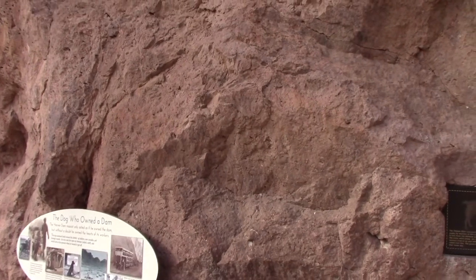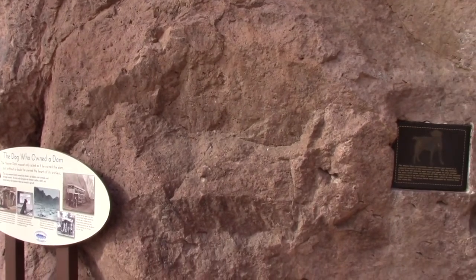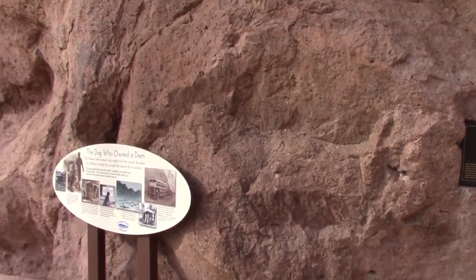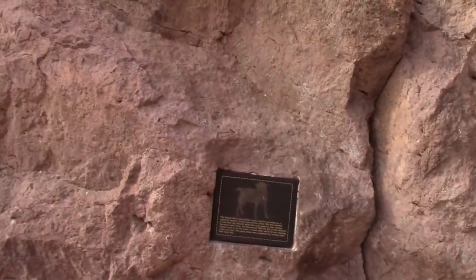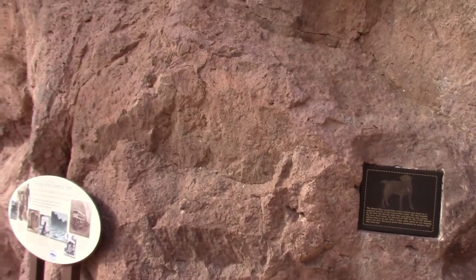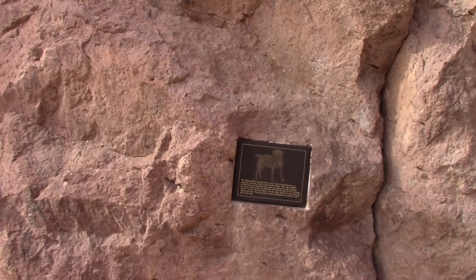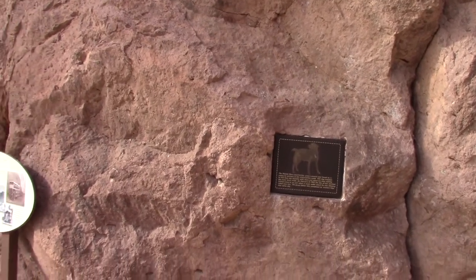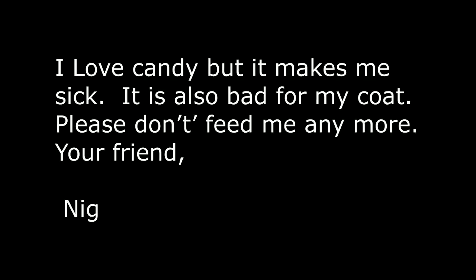One time, Nig became seriously ill when the people of Boulder City began to feed him too many sweets, especially candy bars. And after he recovered, thanks to the vet, a message was posted in the Boulder City newspaper. And after that, the people in Boulder City stopped giving Nig things that he should not eat.